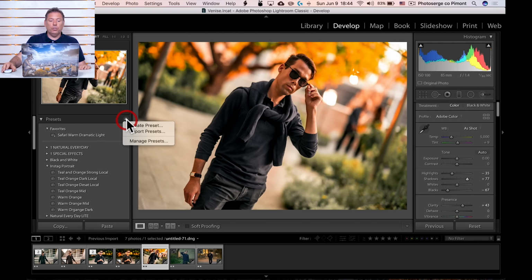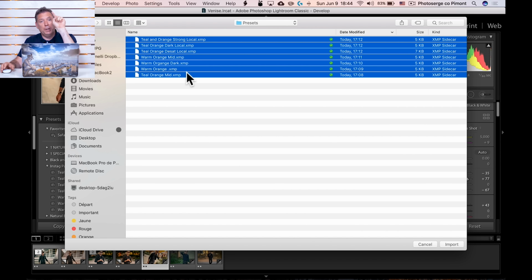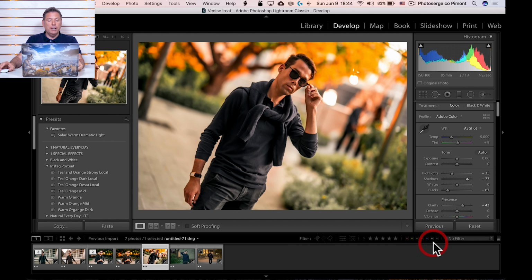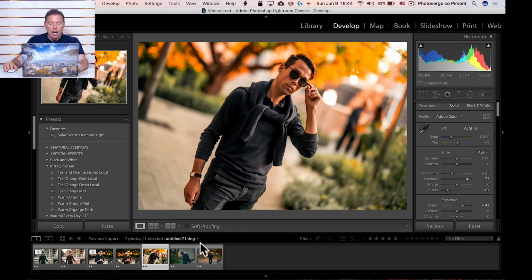Now, to install the preset, it's really easy. You just download them from the link under the video and you click here, plus, and you click here, import preset. You select all the presets, which will be on your hard drive because you downloaded them, and you click on import, and it's going to create a folder called Instagram Portrait. And you're ready to become an influencer. You're ready to become a star after having installed this preset. It's crazy. All right, let's carry on.